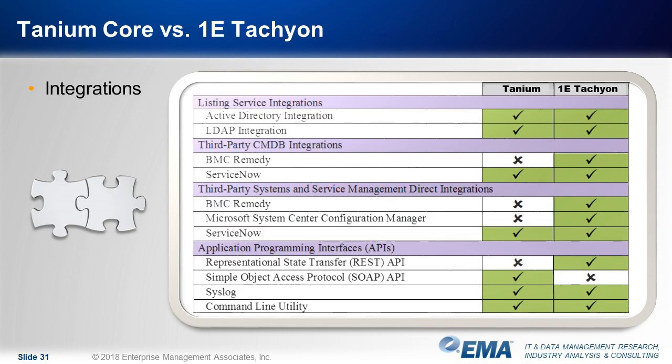The ability of an endpoint detection and response solution to integrate with third-party tools and services is a prime indication of its extensibility. Now, both Tanium Core and 1E Tachyon integrate with directory services, including Active Directory and LDAP, to identify endpoint devices, determine user roles, and centrally acquire other enterprise IT details common to a number of management solutions. Asset and other service management information can also be enabled through direct integration with a configuration management database, or CMDB.